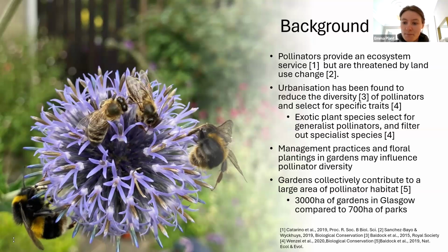their floral resources from. And then on top of this, we still lack knowledge of how different land use within a city can influence pollinators, particularly in these private green spaces where it's hard to get access to, and where gardeners often favor exotic non-native plant species. It's really important to understand this because gardens in particular can collectively contribute to a large proportion of habitat in a city. In Glasgow, there's 3,000 hectares of gardens compared to 700 hectares of parks.